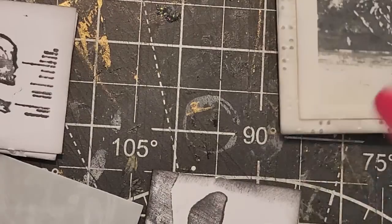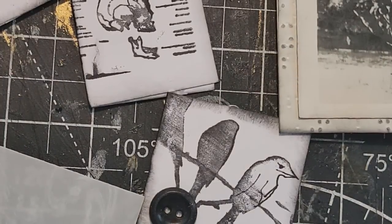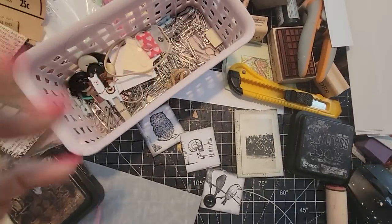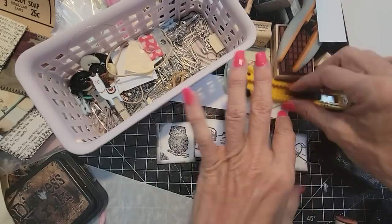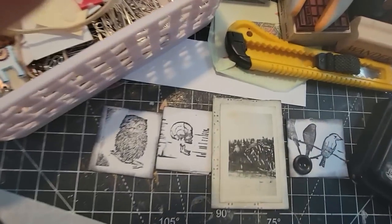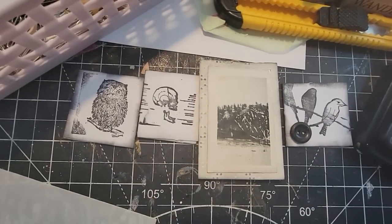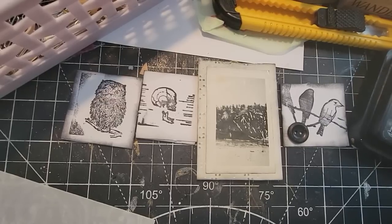All right, so far we have quickly made four little Gothic style paper clips, black and white, just spooky, scary, something or others. Very fun. Okay, so let's go to your questions. Let's answer a question.